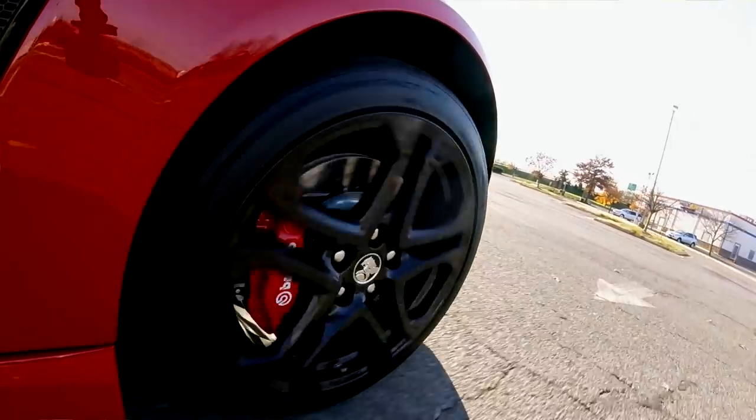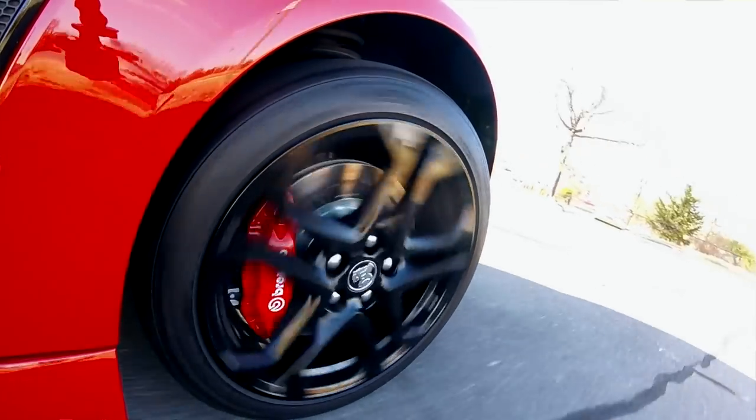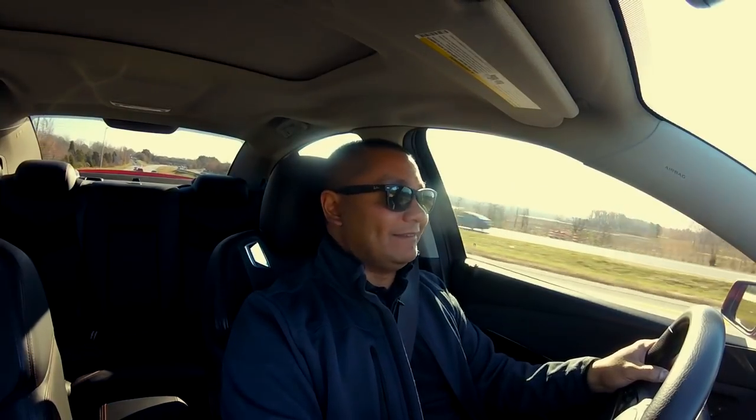If you want something great for street that's comfortable to use but still high performance oriented for those spirited driving situations, if you know what I mean, I'm very impressed with these. These are awesome. I highly recommend them.